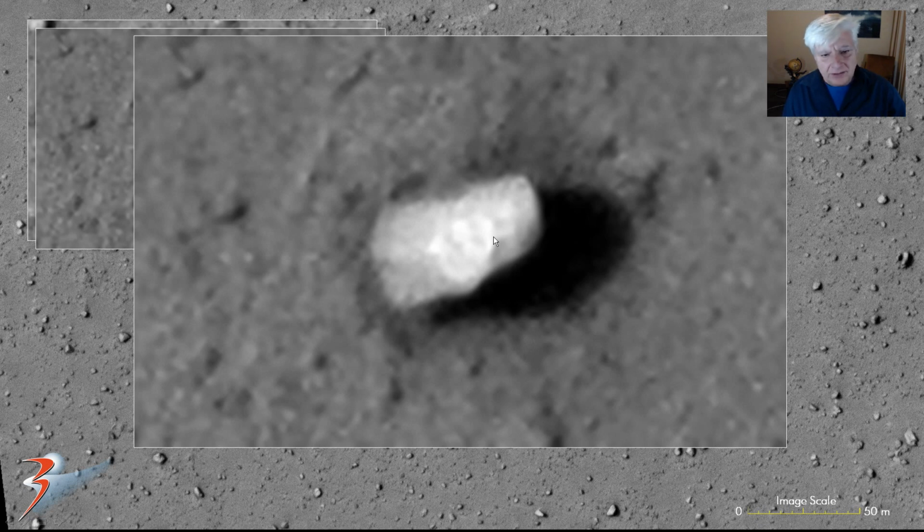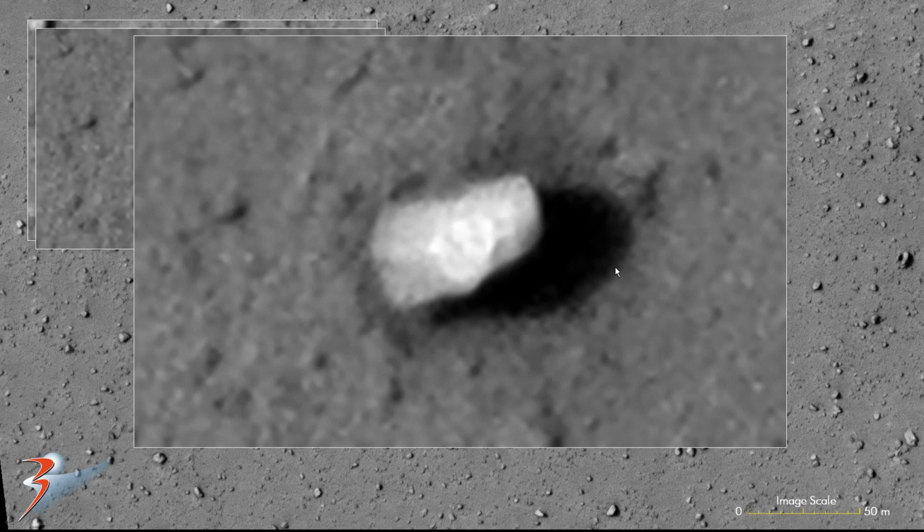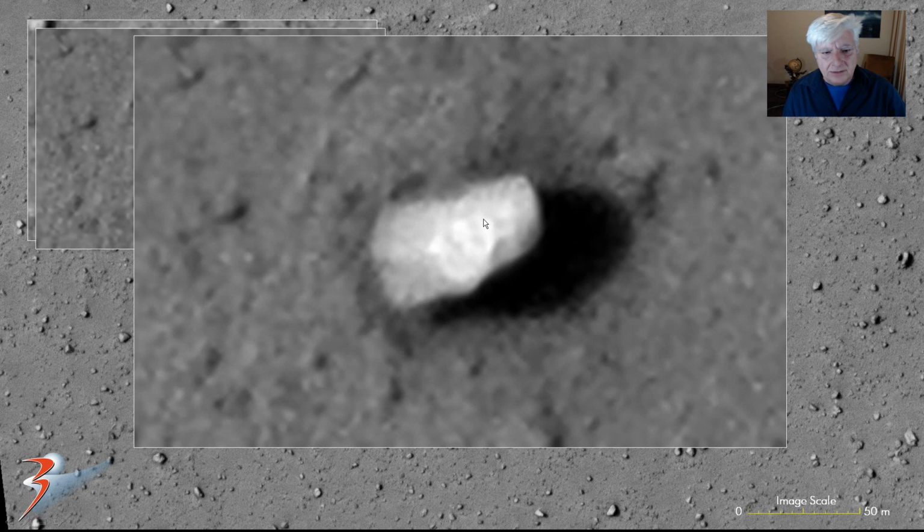And then off to this side here, we've got a line running to the right. These two are slightly raised. And a little circular feature there. I'm not sure, could those be symbols? That also looks like a little triangle there.